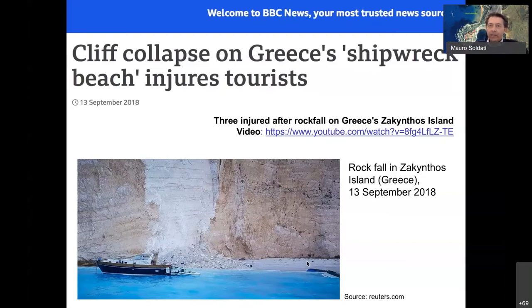And for this reason, it is attended by many tourists, which makes them vulnerable, because you have these cliffs, which may be unstable. And when you have to deal with rockfalls, many times it is not so easy to predict when a rockfall is going to occur.